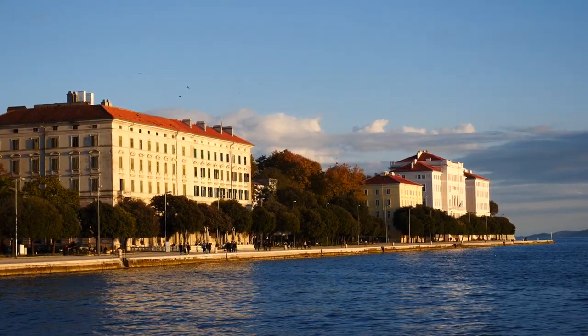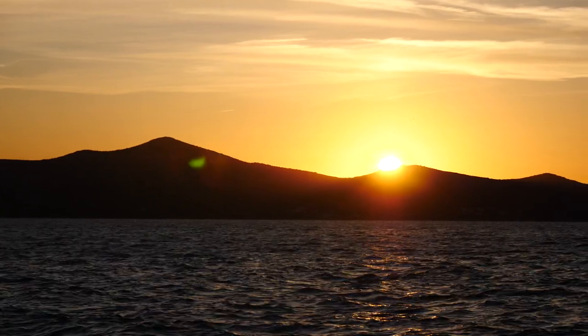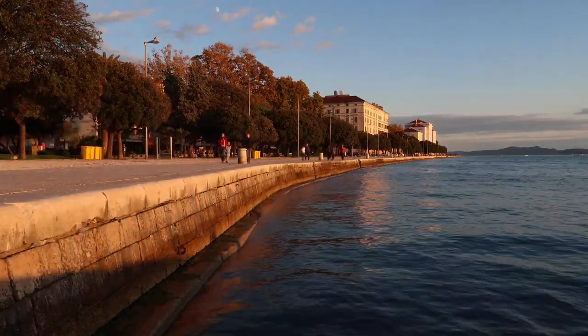When it comes to sunset, there are quite a few spots to choose from. We really enjoyed the pier right across from the Roman Forum. However, the Sea Organ is another popular spot.